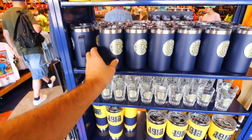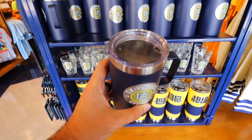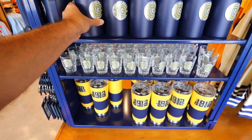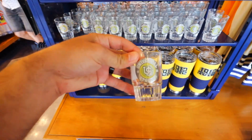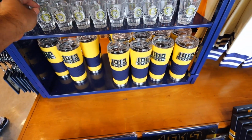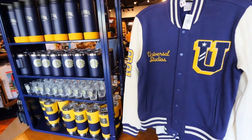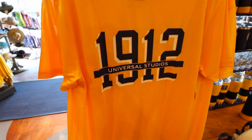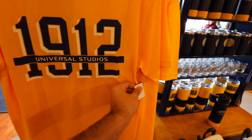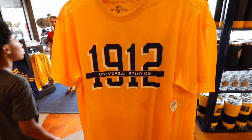That's a nice Tervis, a travel coffee mug. I don't think it's actually Tervis, it's just Universal. Got a shot glass. Yeah, I really like this merch. I have a dry fit t-shirt, 1912 Universal Studios. It's really nice. It's great fabric, especially for Florida. $33. That's a nice shirt.